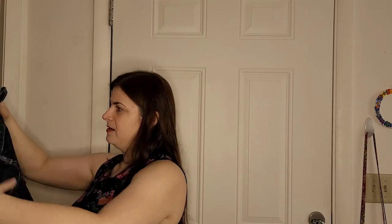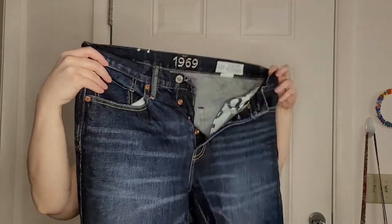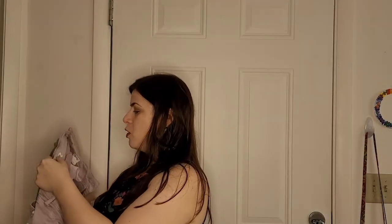All right, these are kind of heavy. These are 1969 Gap jeans, slim 32-36, and these definitely look like men's, but they're in really good condition too. Look at that. They've got this detailing on the leg and are cuffed, so they definitely look like men's and heavy.